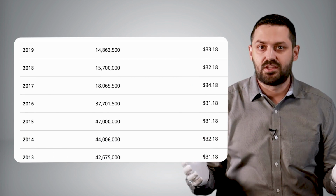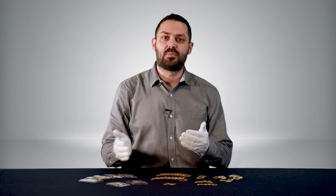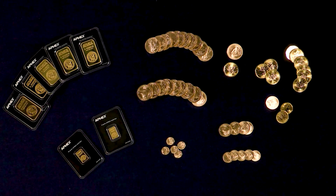So why should you care about this? Well, if you're buying and holding for years, you might benefit from the premium appreciation that we see for some of these coins. So you're not quite as beholden to the spot price of the underlying metal. It could be slightly insulated from swings in spot given enough time.